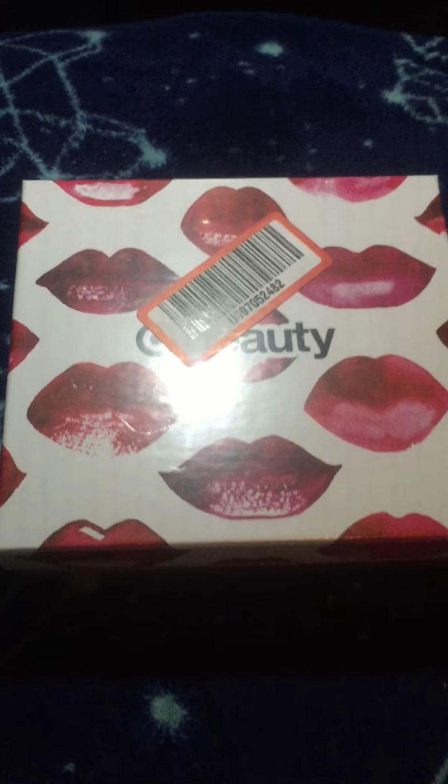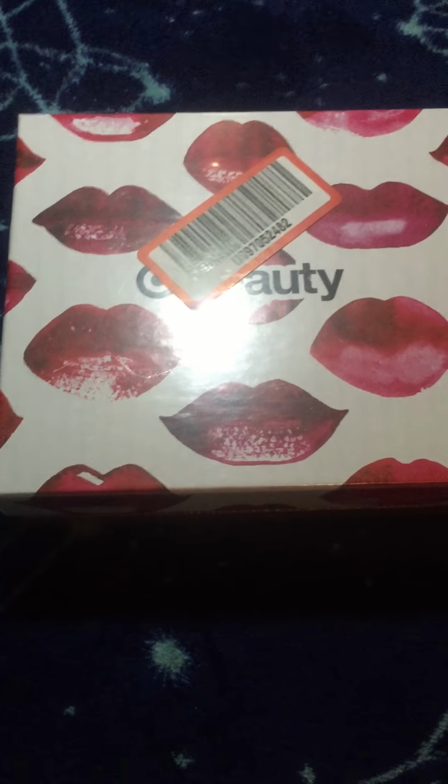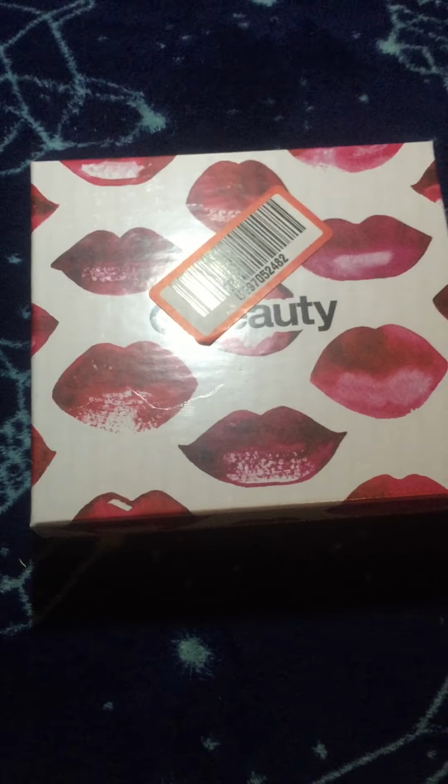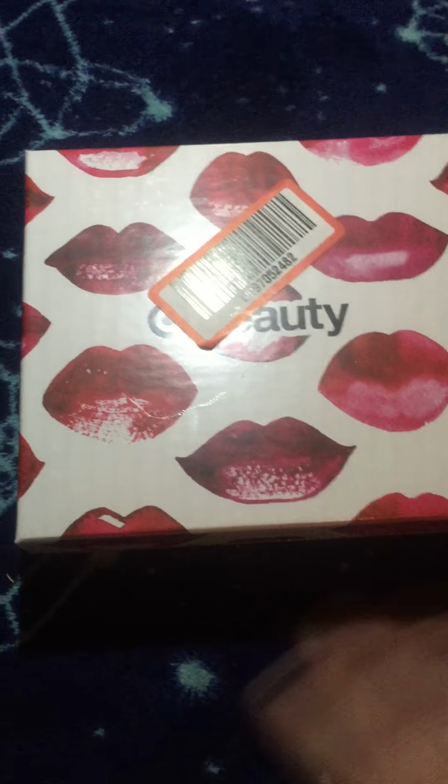Hey everyone, decided to do a quick Target beauty box. I got 3 of them here, just filming it really quick in my room. Hopefully the lighting is okay for you guys. I have a little makeshift lighting area actually on my bed. So let's get to it.